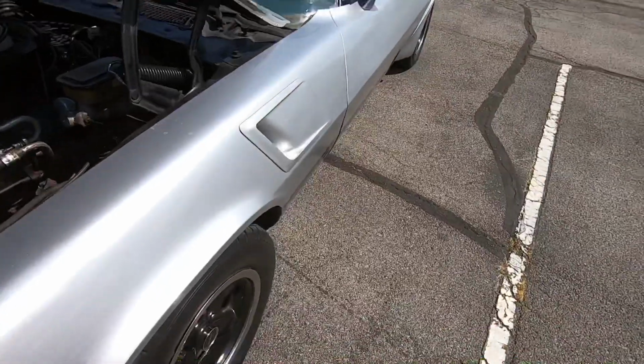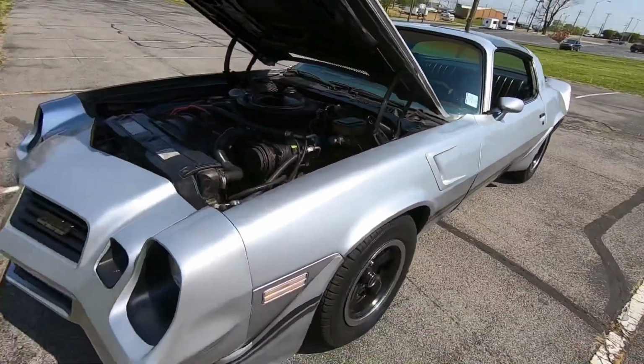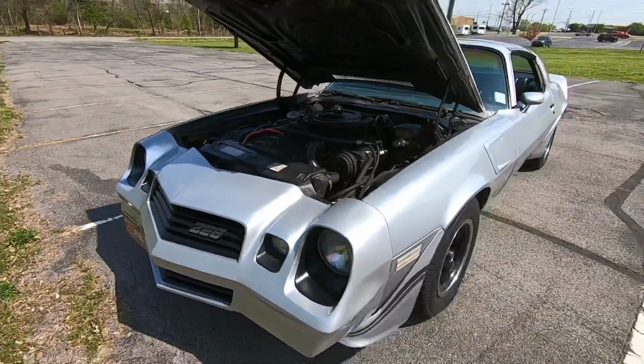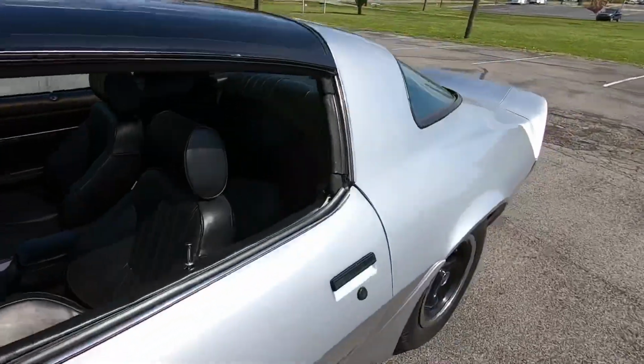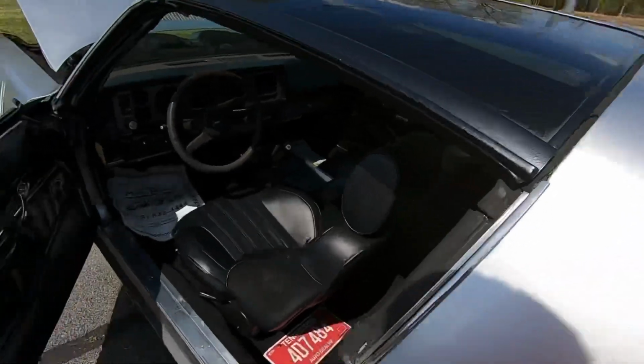We've made it all the way around this car. What we're going to do now is jump in the inside, get her started up, and then we'll get some undercarriage shots, and we'll also shut that hood and jump back on the road, continue the test drive.